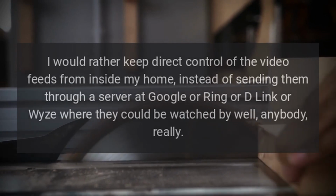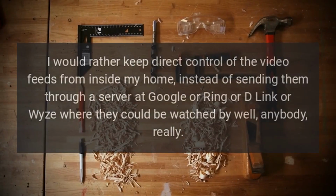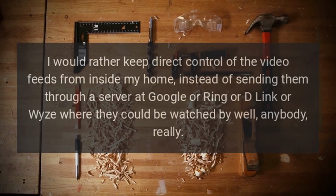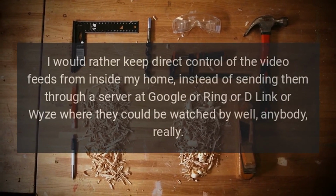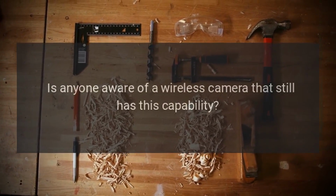I would rather keep direct control of the video feeds from inside my home, instead of sending them through a server at Google or Ring or D-Link or Wyze, where they could be watched by, well, anybody, really. Is anyone aware of a wireless camera that still has this capability?